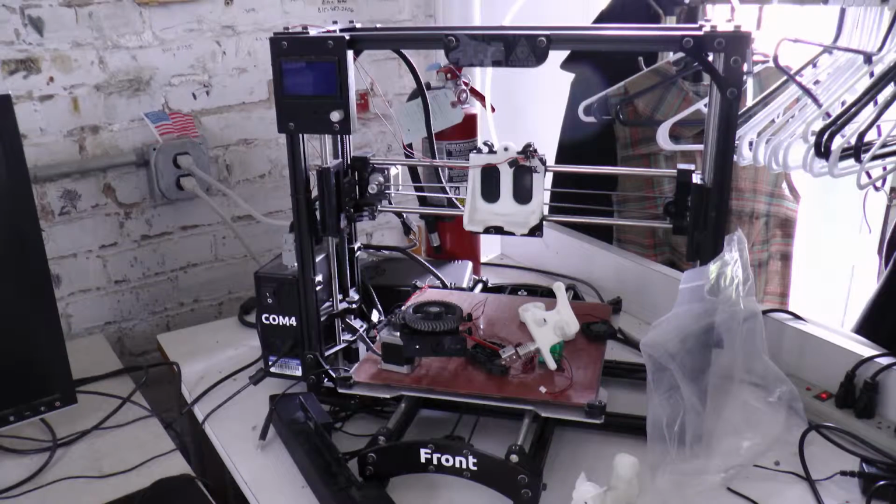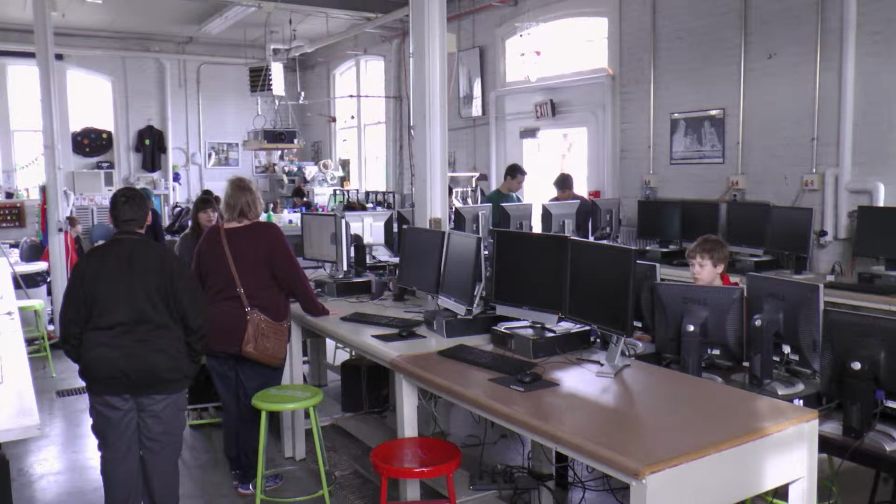So what makes a Fablab is a makerspace, and what makes a Fablab different from a regular makerspace is Fablabs were originally created by MIT, and they laid down a list of rules in order to make a fabrication laboratory.